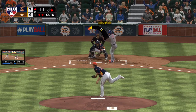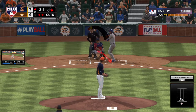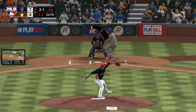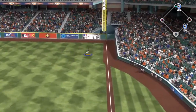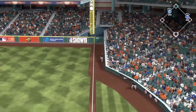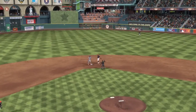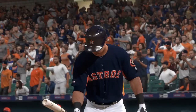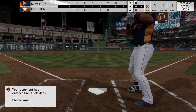Now the 1-1 pitch. Here's a slider that misses below the zone. 2 balls, 1 strike. Takes this the other way to right, and that falls in for a solid base hit, his second of the night. Throwing to second, the tag, and they'll get him at second. And with digging in and looking for more, Michael Brantley.